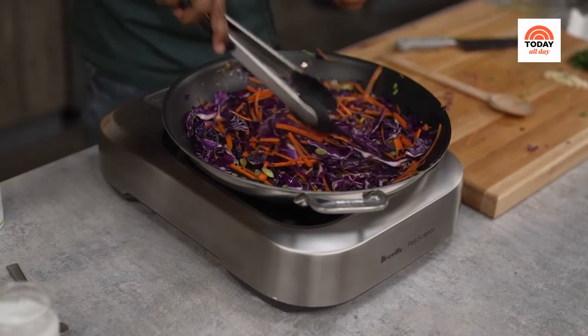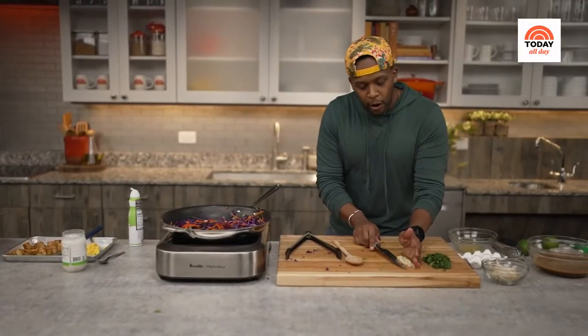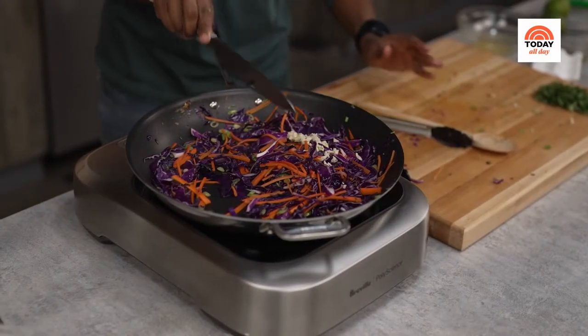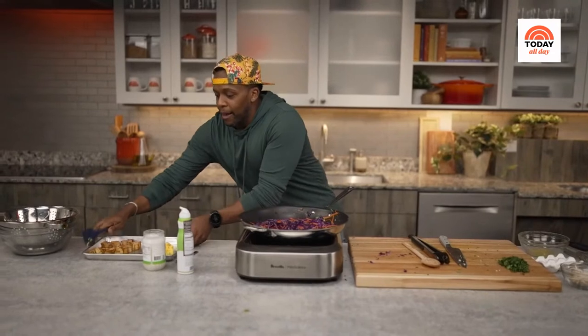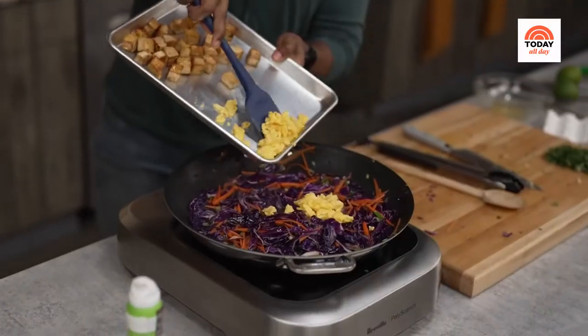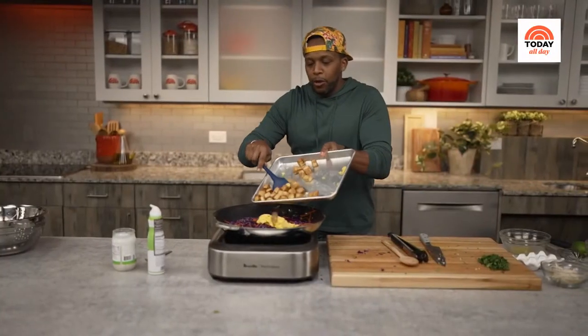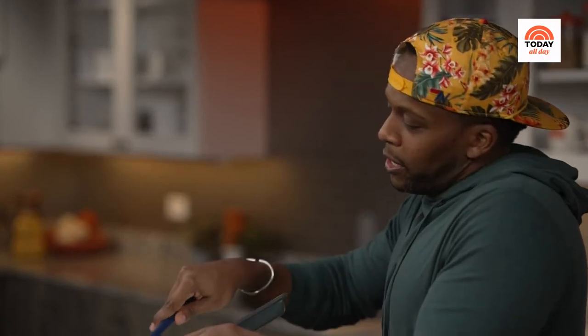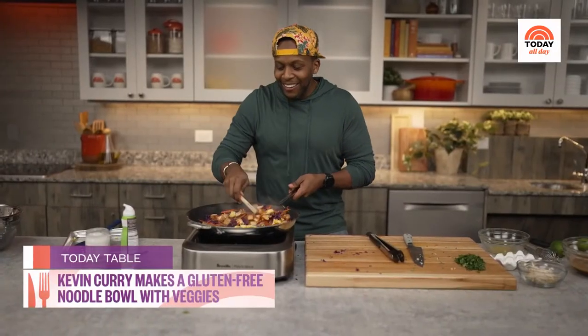Looking great. Now, I'm gonna add in the garlic. I'm adding in the garlic afterwards because I don't want the garlic to burn and get really bitter. Next, we're gonna add back in our protein. In go the eggs. In goes the tofu. We got protein on protein here. I'm not gonna lie, it looks really nice.